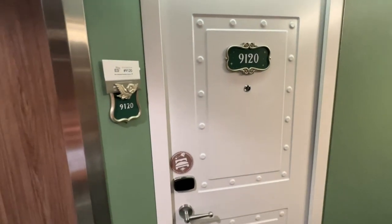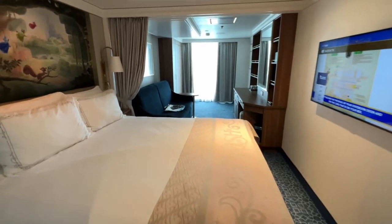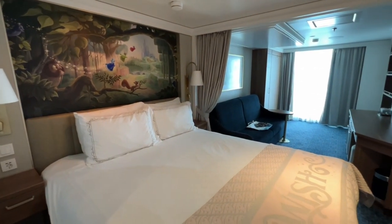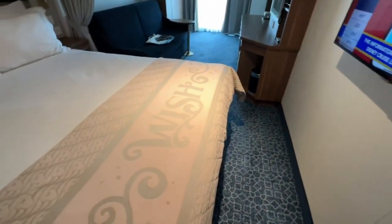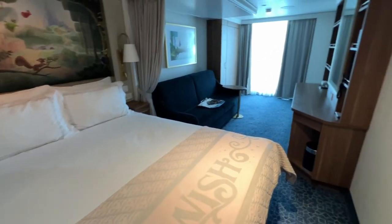Now for the part I was most excited about, let's check out our extended balcony veranda room. This is our home away from home for this trip, and the view was absolutely stunning. There's so many things that make this room a spacious and luxurious place to be. This room is top notch.